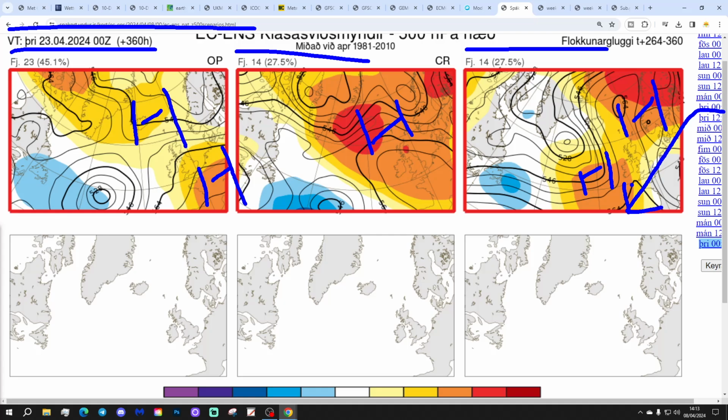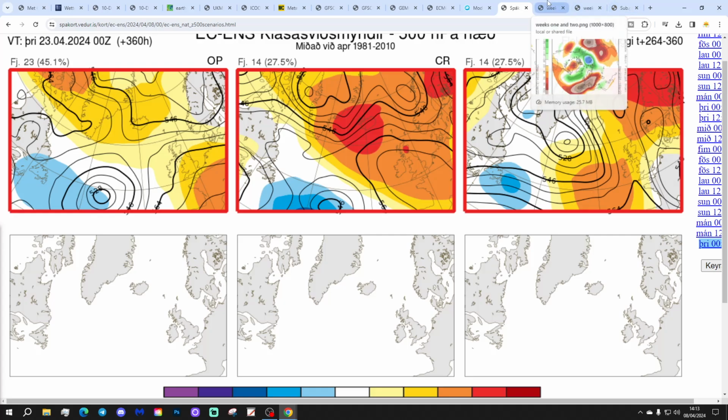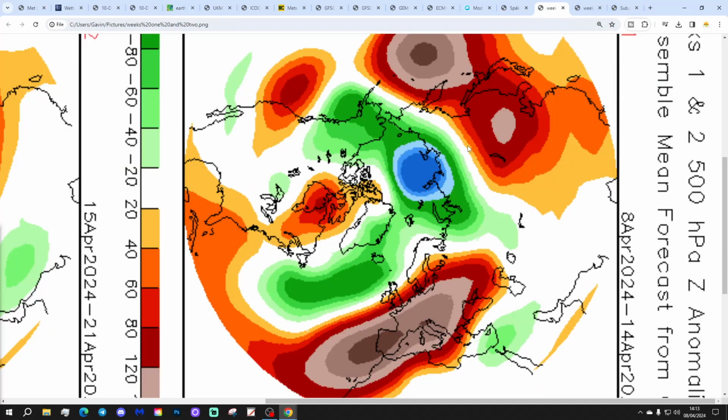are involving yellow, orange and red colours, which of course is above average heights, which is high pressure. So the trend here is definitely towards higher pressure, maybe even high pressure, as we're going into the second half of April, which is something we've been looking at for a while. We've been talking about it for a while. Looks like the trends are beginning to firm up a little bit in that direction today.